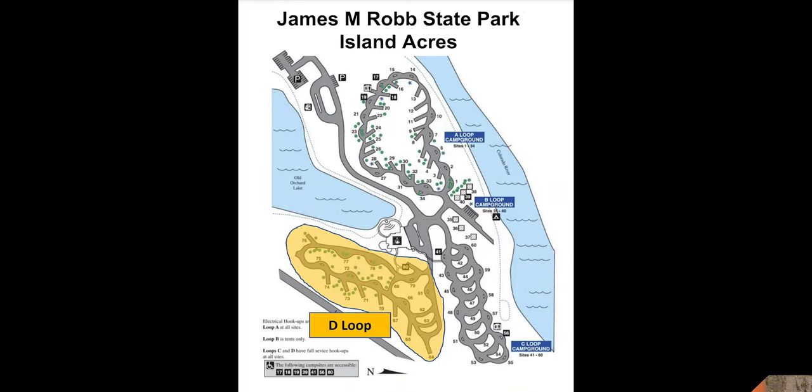The campsites in the D loop have full hookups, but you should know that the D loop is the noisiest loop as it is the closest to I-70.